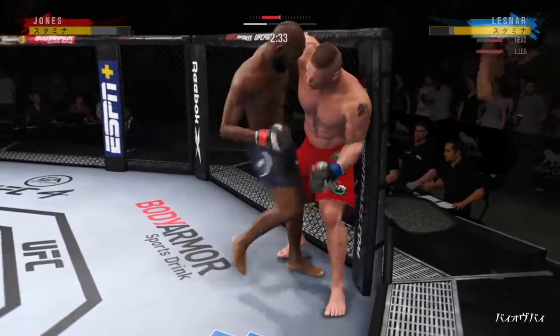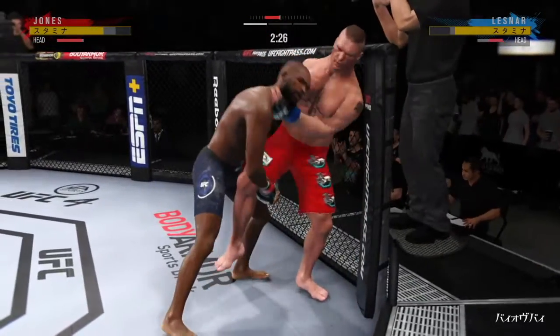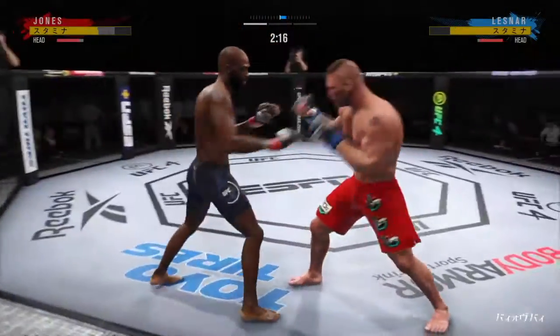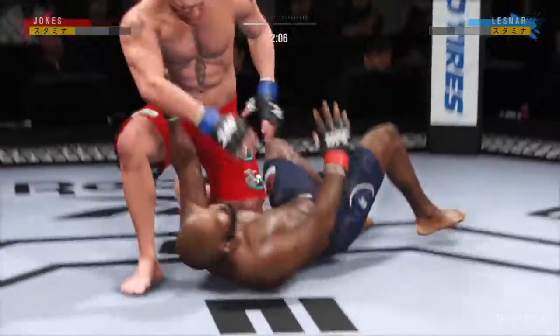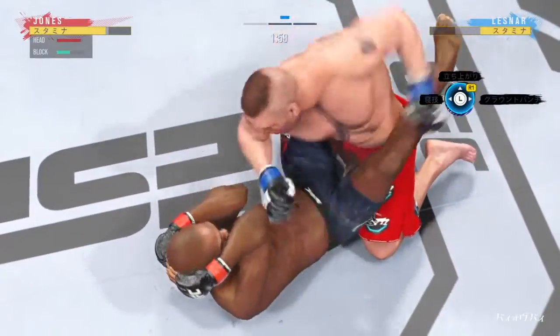Oh, he stunned him with that knee to the head. Yet another big knee. Back and forth we go. Oh, that was a really nice takedown. Oh, nice job working hard, posting, and getting back up.